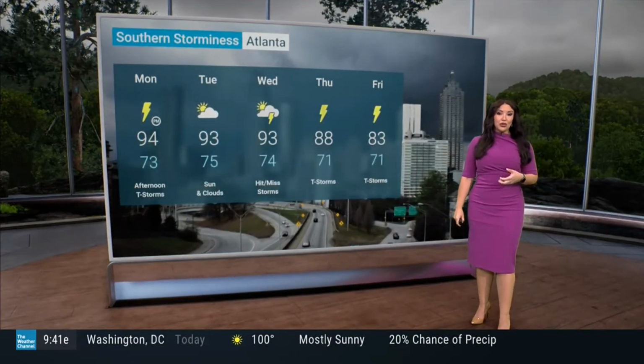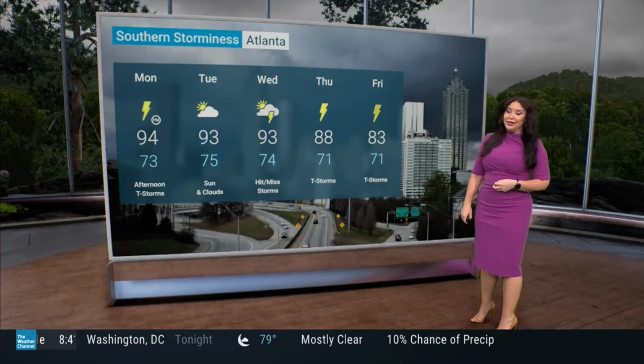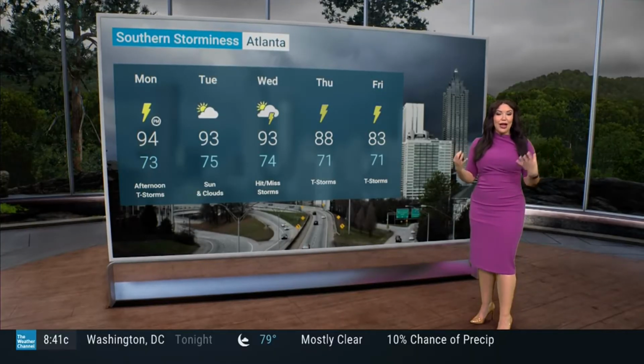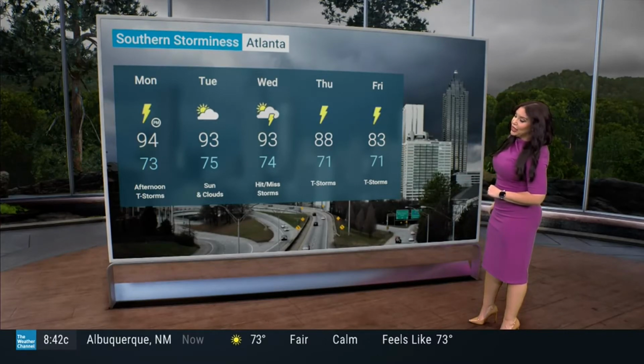Sometimes when you have really dry ground, getting that much water pretty quickly can cause you even more issues. But when you're talking about this type of heat, the grass is turning brown. You do want some of that rain, and not storm action, but you'll take it if it means you get some rain. Look at the forecast for Atlanta.